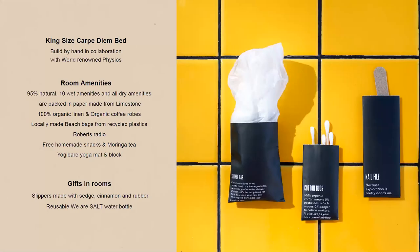What is very special about the rooms is the king size carpe diem bed. The bed is handcrafted by renowned physios, made in Sweden. This gives you an amazing night's sleep that you require during your stay.